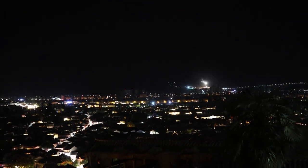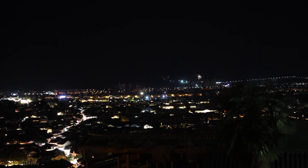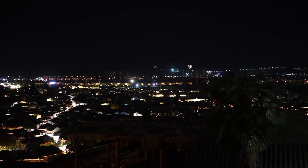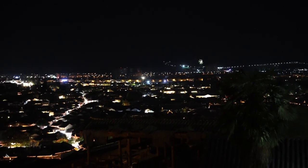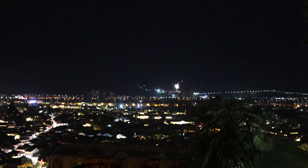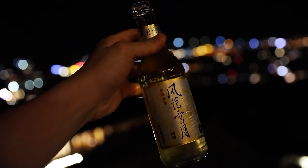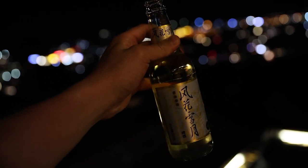Seems we got someone doing some fireworks over there. That's pretty cool. No clue why, but it's always nice. It's been a long time since I saw that. Perfect way to end the last evening here in Lijiang. Some fireworks. Overlooking the city, definitely not too bad. Really beautiful. Guess I finally got my beer. Last drink here in Lijiang before I go back. Cheers to that, good trip so far.